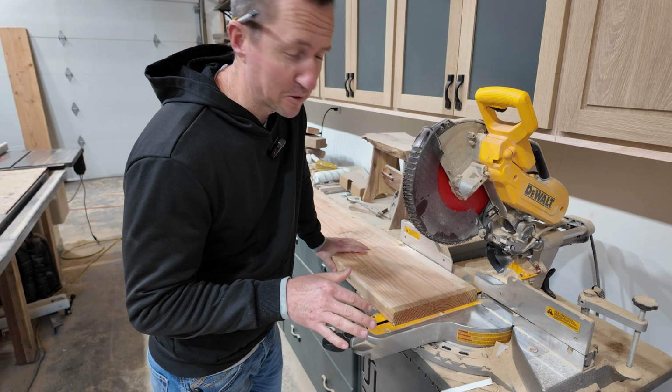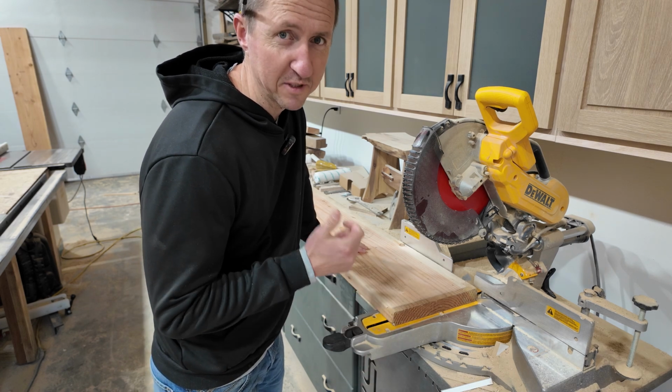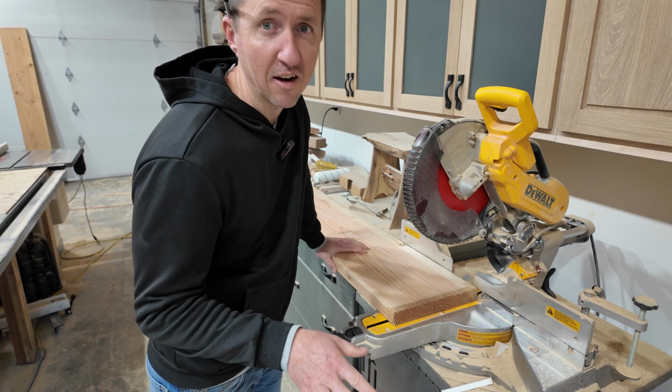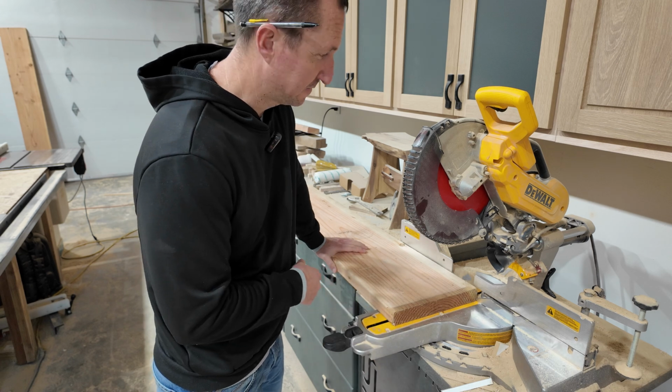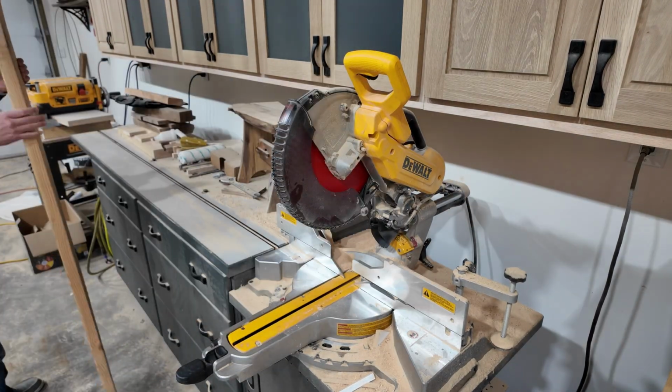I gotta mention real quick before I get going, my shop's an absolute mess from making all the baseboards and the trim. I don't really feel like cleaning it all up before starting this project, so don't mind the mess.